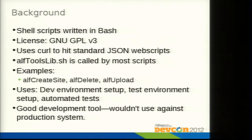Some examples: you can create a site from the command line. You can delete content or sites from the command line. You can upload from the command line. Ways that I see this being really useful: when I need to set up a demo environment, currently I wrote a bunch of shell scripts to set up a demo environment, but it's all unzipping. Currently my scripts, I have to back up Alfresco to a content store backup and a database backup, and then I unzip it all and do a restore. Whereas with shell tools, I could say, create a site named this, and add these users, and set up this case, and set up that case. So setting up that sort of development environment or a test site, there's a lot of manual involved in that.